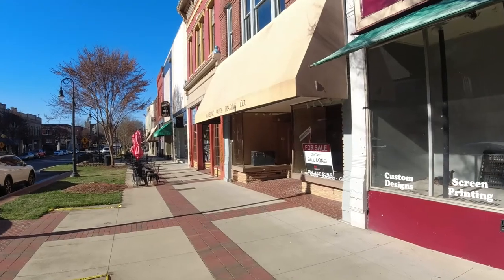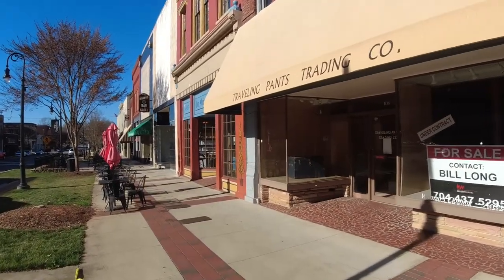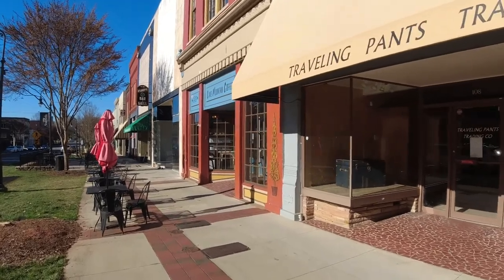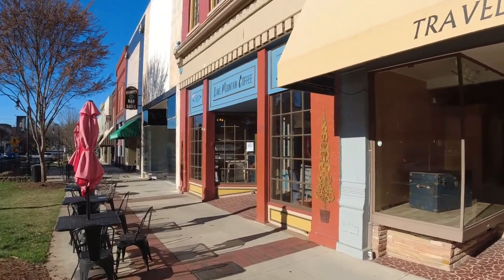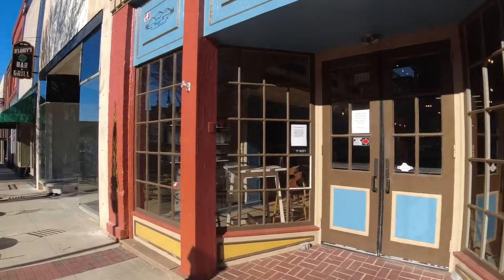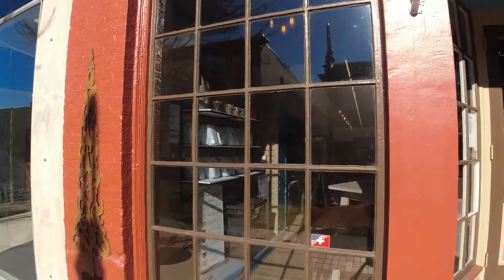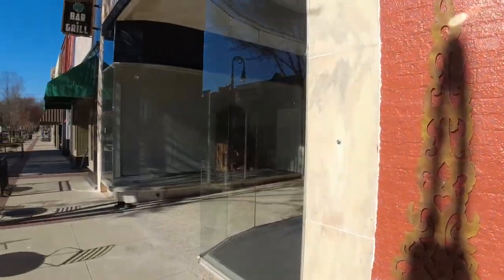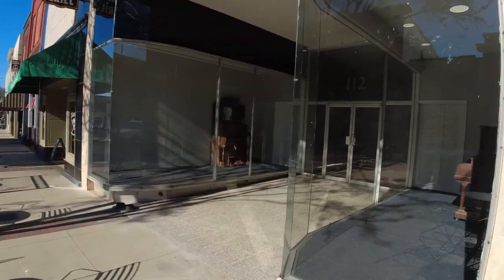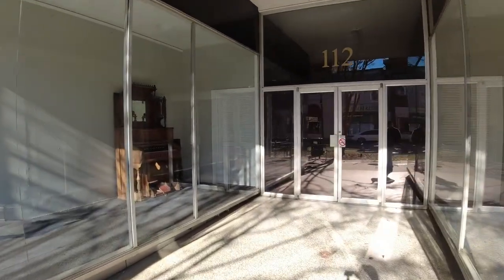Let's kind of walk along here, kind of show you some of the storefronts. So Irish pub there opened up in 2003. O'Laney's Bar and Grill. There's the Lake Mountain Coffee right here. That's pretty neat. It's got balconies at the top too. And the inside, really nice. Look at this old storefront here. An old organ too. That's pretty cool.